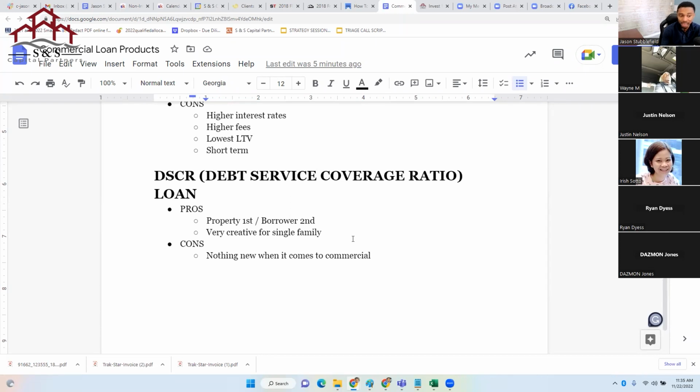The cons, I don't really see it. And if anybody has more experience in this than I do, please feel free to correct me. I'm not an expert in this, but I don't really see anything new when it comes to the commercial space. They're just basing it off of the property. You still have to come up with a 20% down payment. So there's really nothing new there, but because it has so much buzz about it, and people were asking and thinking, hey, now I've got something new, I wanted to include it here just to provide some understanding and clarity.